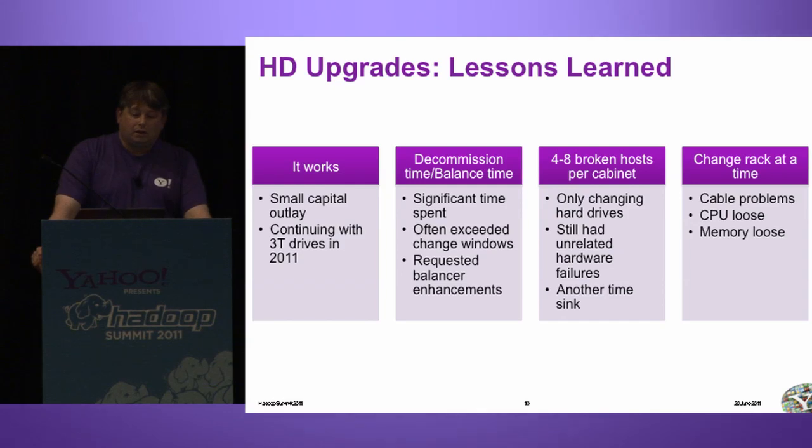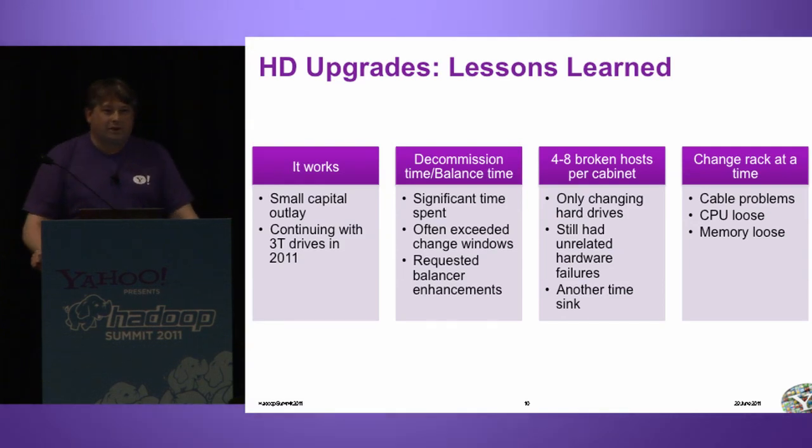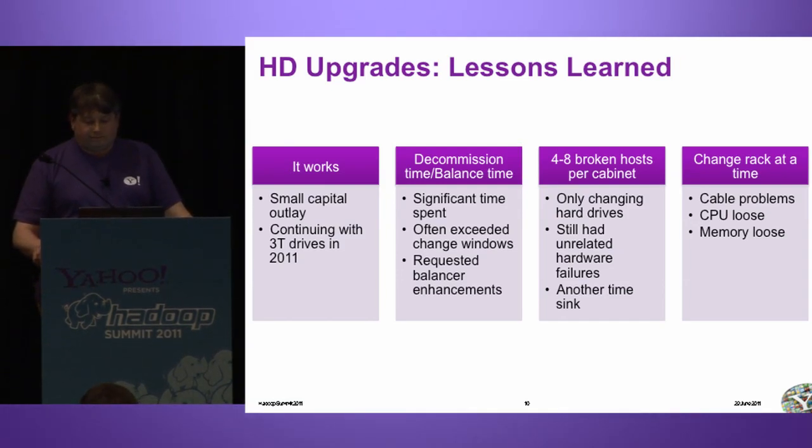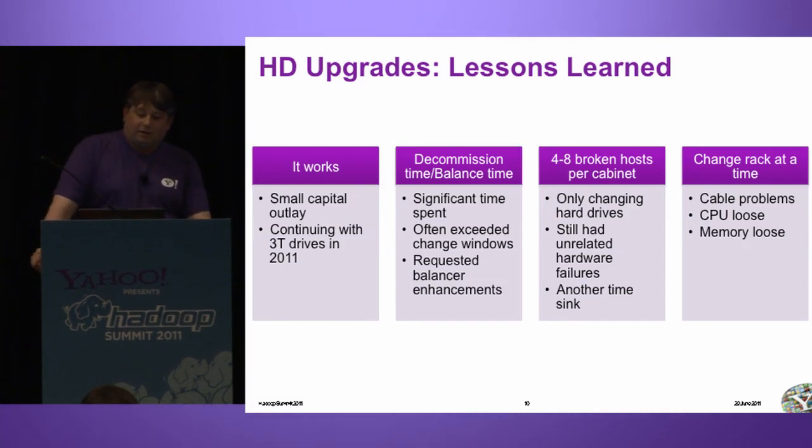Another time sink was the number of broken hosts we had per cabinet when they were handed back to us. Even though we were only changing the hard drives, other stuff happened. Either it was a little broken just on the edge of working when it went down, or somebody inserted the disk a little too roughly, or whatever happened, a component popped loose, cables popped out. So we had about 4 to 8 broken hosts per cabinet. It is what it is.